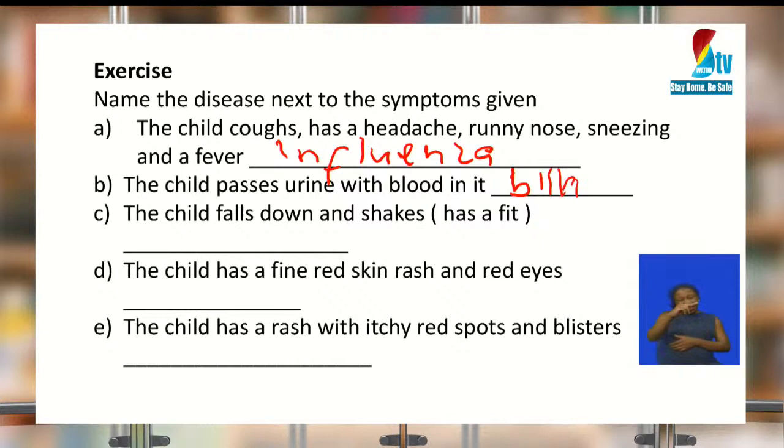Bilharzia. The child falls down and shakes, has fits. Which disease has these symptoms? It is epilepsy. Epilepsy.